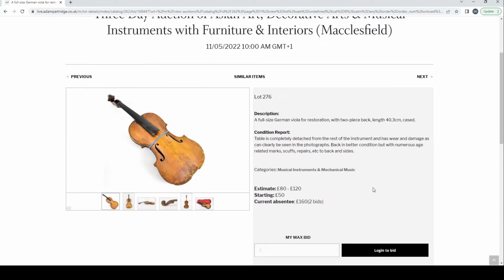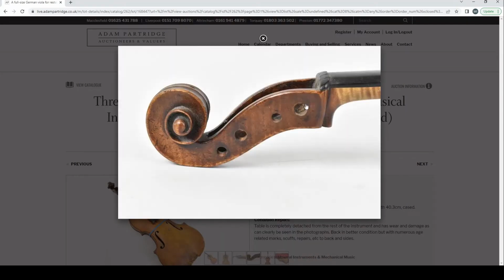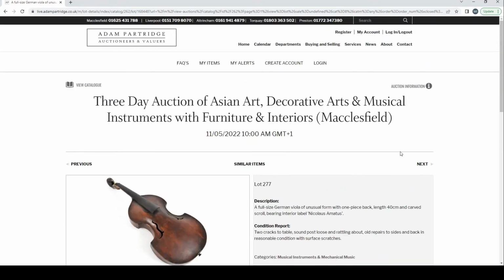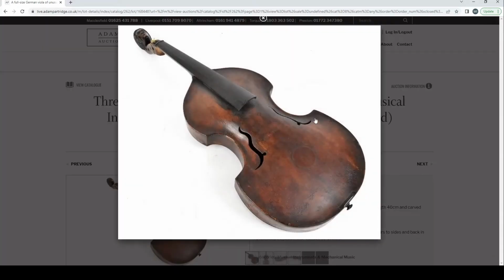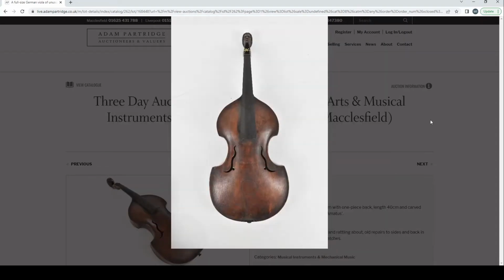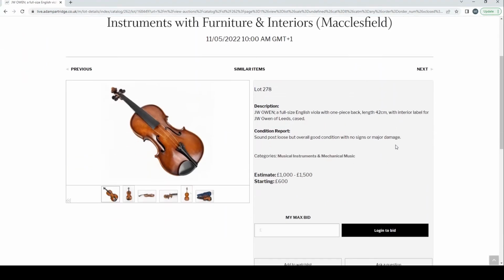Full-size German viola for restoration. Yep, looks kind of potentially interesting. Full-size German viola of unusual form with one piece back with a Nicholas Amati label. Curious, looks a bit like a viola kind of instrument, but a bit newer, at least on the back. Curious F-holes.